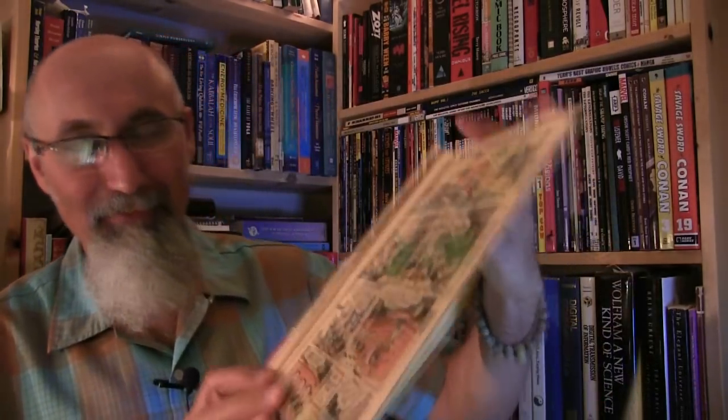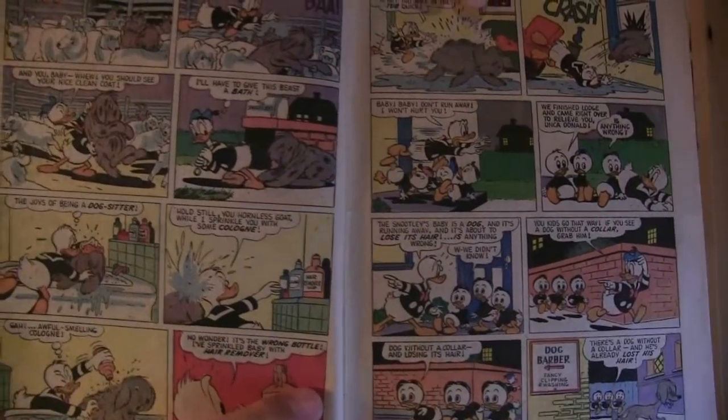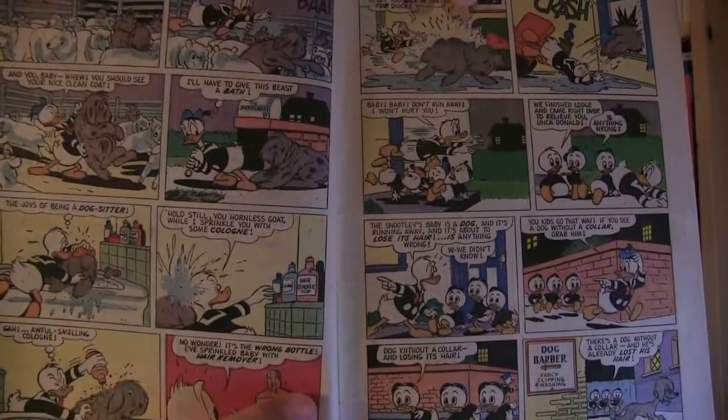Huey, Dewey, and Louie. Take a look. The motion in Carl Barks is fantastic. Beautiful stuff, beautiful stuff. If I was going to give a gift to a child, I would go on eBay and buy Carl Barks comics for $1 a pop and give him a whole handful. Right? Let the kid go crazy. Enjoy the comics. Fantastic. Happy to have. And there's a few of these.